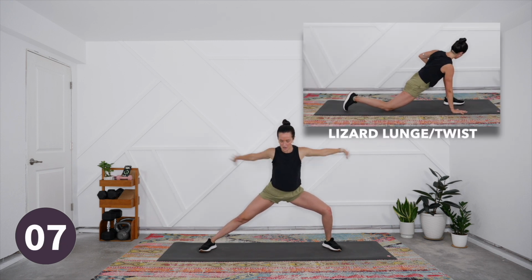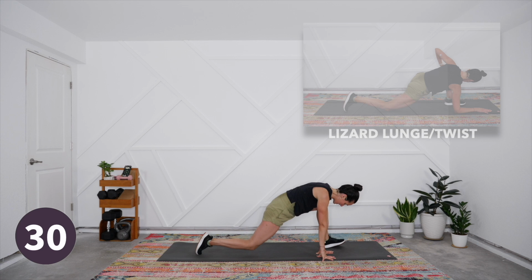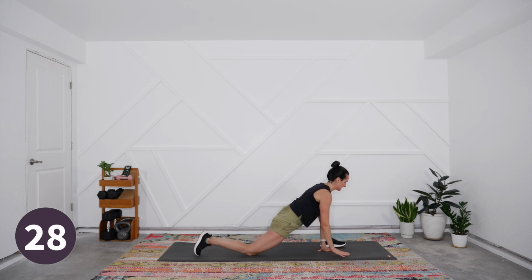Press the palms away. Maybe take opposite shoulders here. You can even stretch open and closed here. Then we'll turn to our lizard lunge on the left side now. So hands to the inside, pivot on the back foot, lower the back knee down.